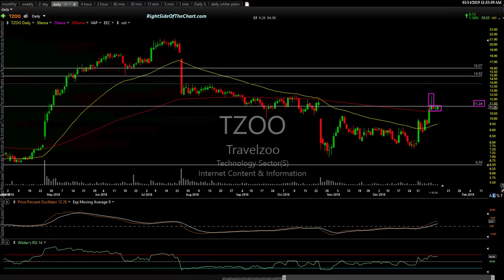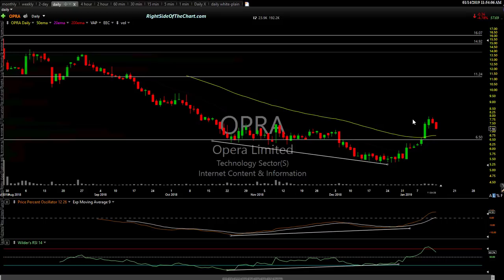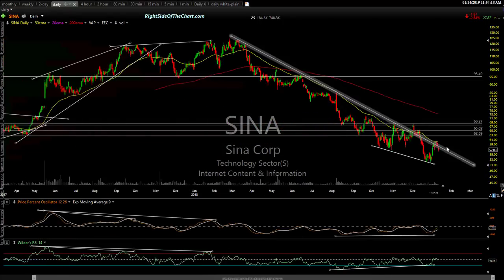And finally, a couple more here. Let's see. OPRA, OPRA Limited. There wasn't a lot of price history. I just highlighted the divergent low. It's been moving. Not one of my favorites, only because I don't have a lot of chart history. Doesn't mean it can't run, just that I can't really make a solid case for it.